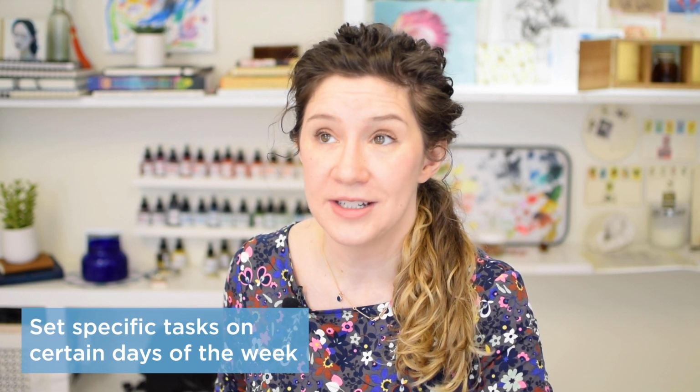So figure out when those times are for you, and then block off the things that require the most creativity to be done during those times. For the things that require less creativity, don't burn up your creative energy on those things. Do them later, at a different time when you are going to be more efficient. So you'll get more done on both ends that way. You'll get more of the boring email admin stuff done, and more of your creativity and your painting done. You can even put specific tasks on certain days of the week.